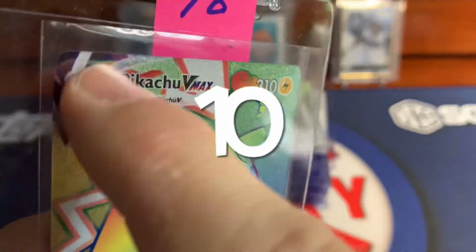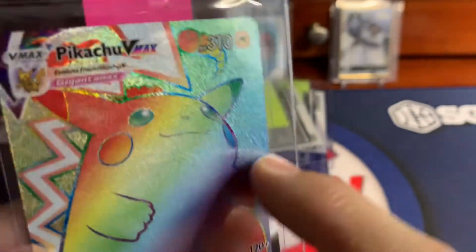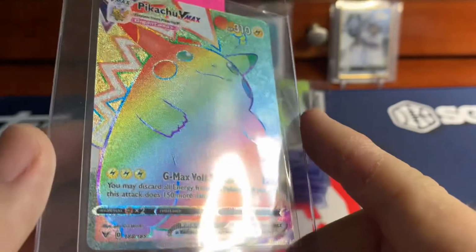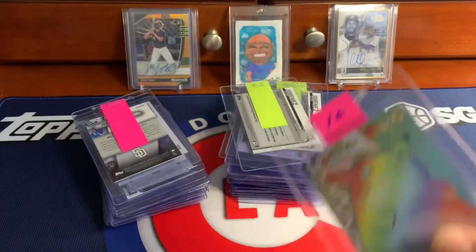Maybe because the surface is just so hard to grade. I think they might even just say, hey, you know what, it's pristine, because this card has no issues. All right, and that's it for my submission, guys.